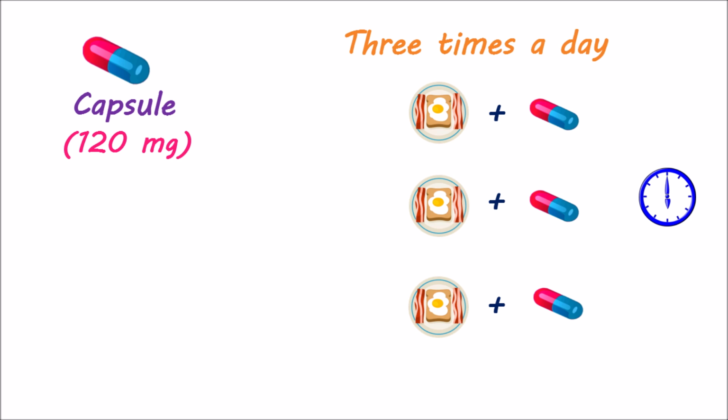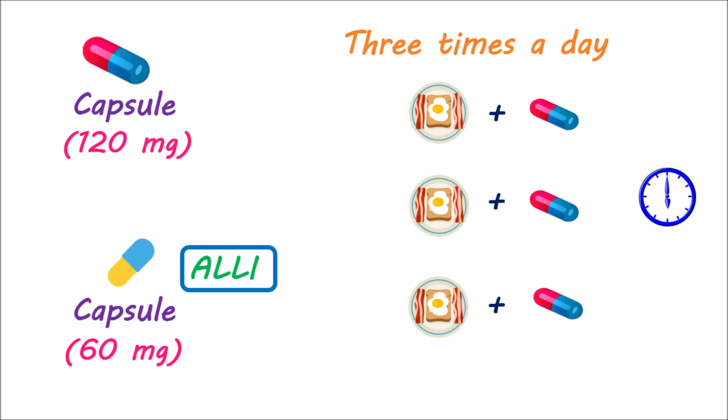It is also available as a 60 mg capsule under the brand Alli as an over-the-counter medication. It is again intended for weight loss in adults 18 years of age and older, and each capsule is taken 3 times a day with each meal.